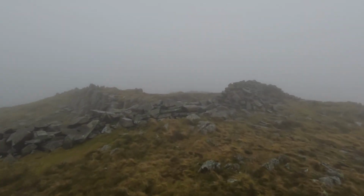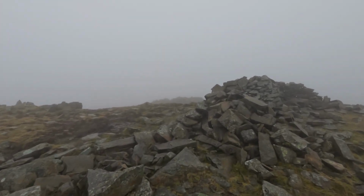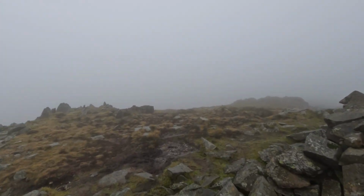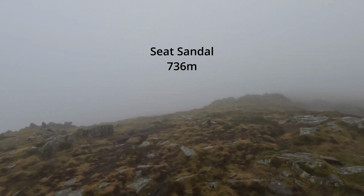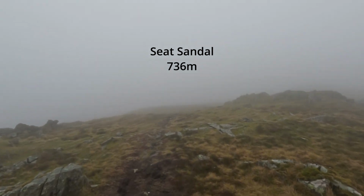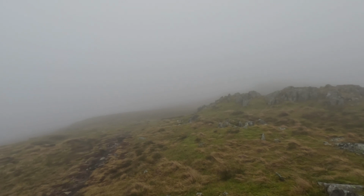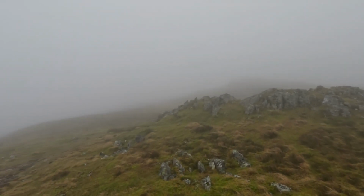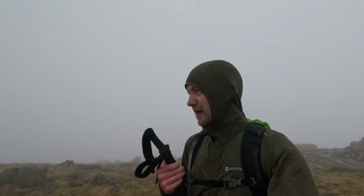Here we are, Seat Sandal. My good God. I'm going to grab my neck here. Oh, this will do. Jesus bloody Christ. Again, don't know if you're going to hear this. Proper strange summit.